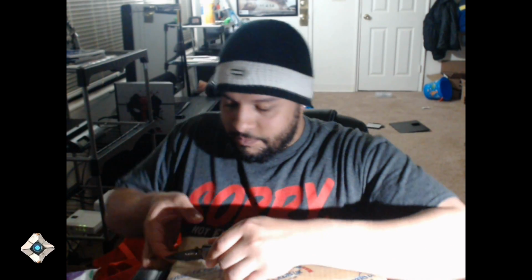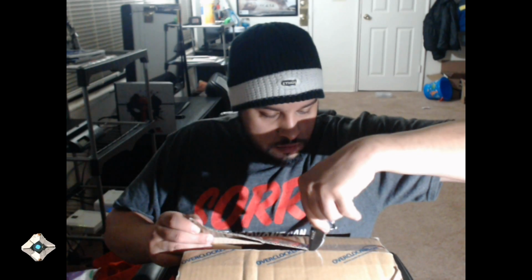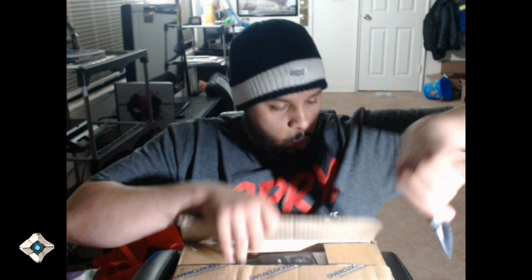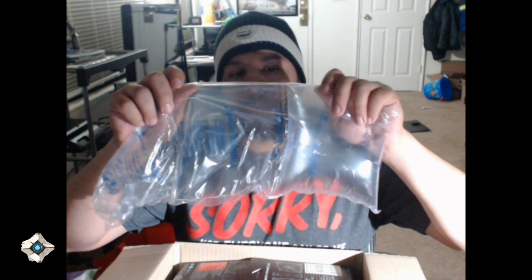So, let's get the handy dandy Marine Corps knife that the sis gave me. And let's open this Betty up. Yeah. Y'all don't even know how excited I am. Sweet. I don't like it. Air pockets! That pops on like one end.